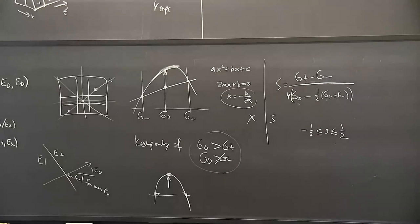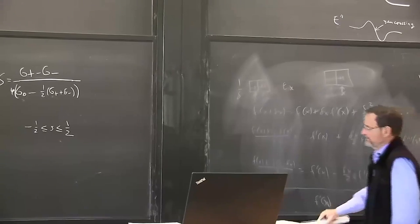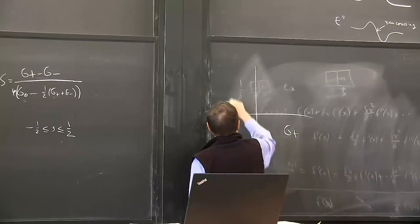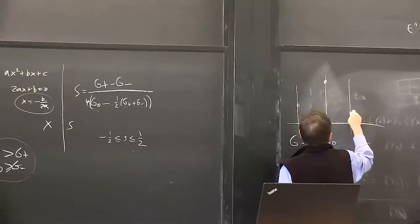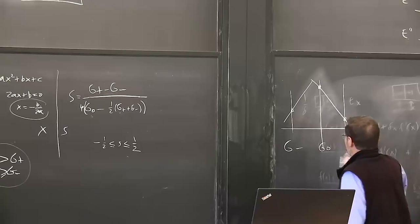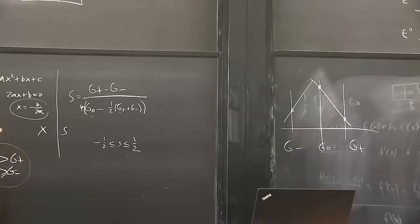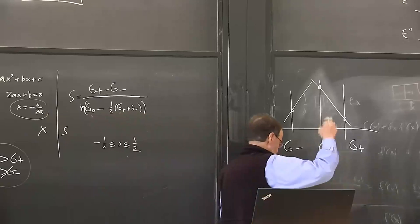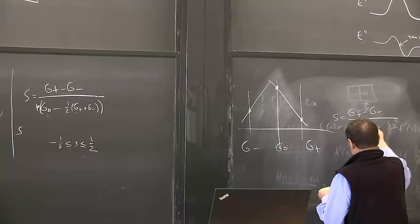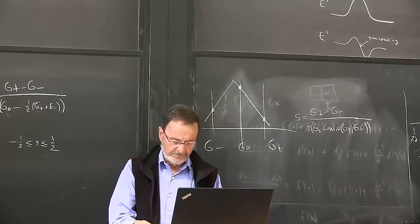And then the other way they mention is the little triangle model. And that just seems weird, but for some reason, there are circumstances where it's a pretty good model. So again, we have G0, G plus, G minus. With three measurements, we have just enough information to fit this model. The assumption of the model is that the slopes of the two lines are the same. And then we just need the vertical position and horizontal position. And in this case, S comes out to be... Okay. And again, that formula is in the patent, and it's pretty easy to derive.